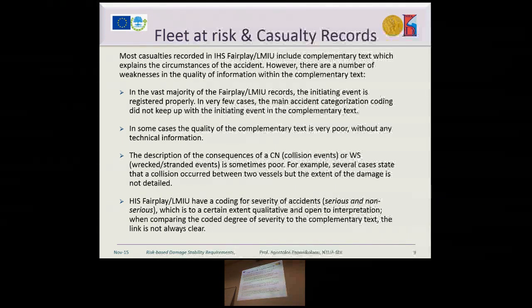Now regarding the reliability of the casualty reports, that is something we discussed already in the presentation of Telefonia. Some records were very poor, without technical information, so we properly screened that and, to the extent possible, produced our own database for this analysis. Also important is the coding of accidents, serious and non-serious, by IHS, because very often this was wrongly done, so we needed to look carefully into this.